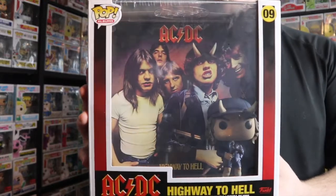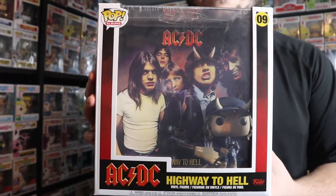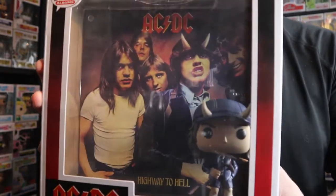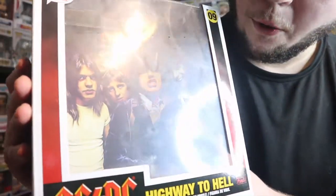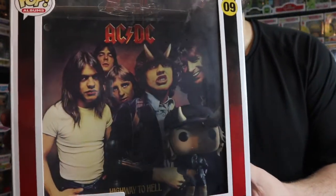So starting off at number 10, I have AC/DC's Highway to Hell. This is a really cool pop album. I love how this looks. The album cover itself is sweet, and then you have the pop itself, which looks so cool with the devil tail. I love how they added that detail, and of course the devil horns coming through the hat.